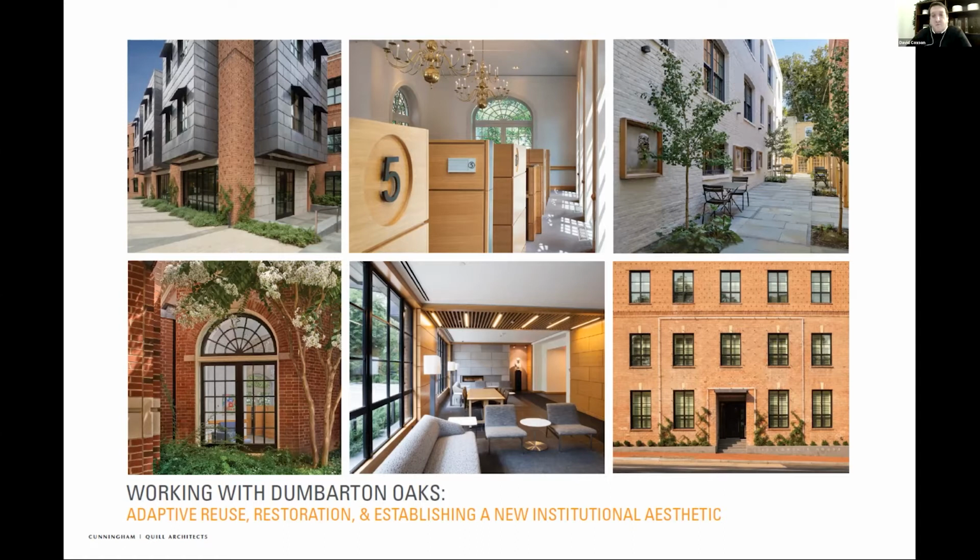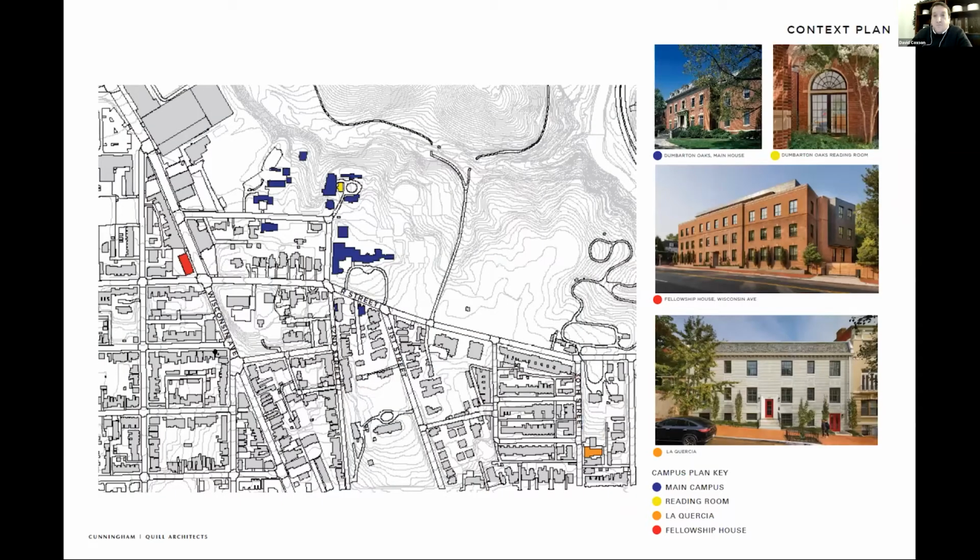So in 1994, I'll go to the next slide. 1994, the Quercia was purchased with the goal of housing an additional 20 fellows. The main fellows housing building was in the Beatrix Ferrand guest house right here. La Quercia is down here in orange on 30th Street.